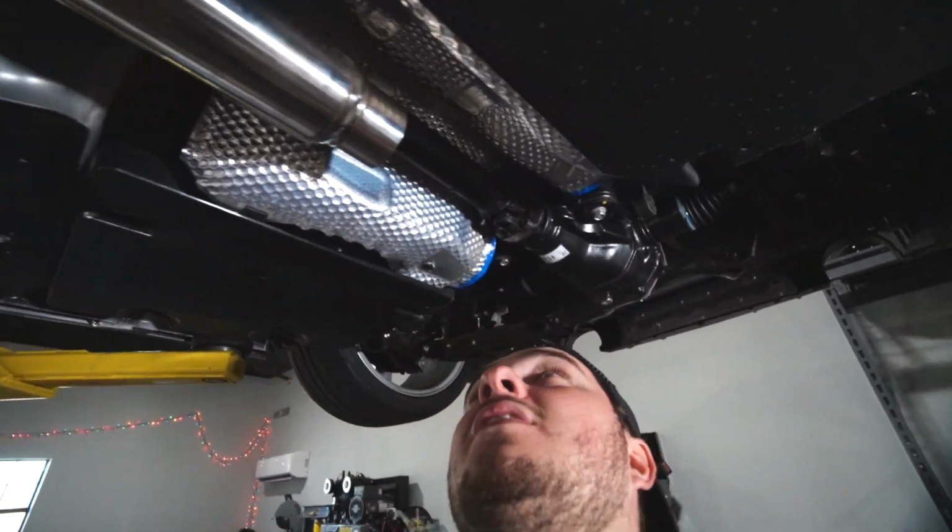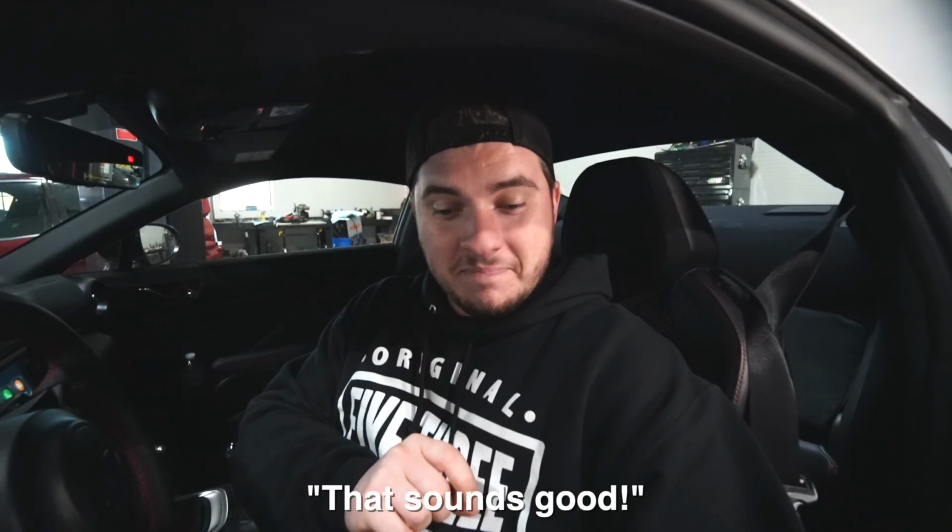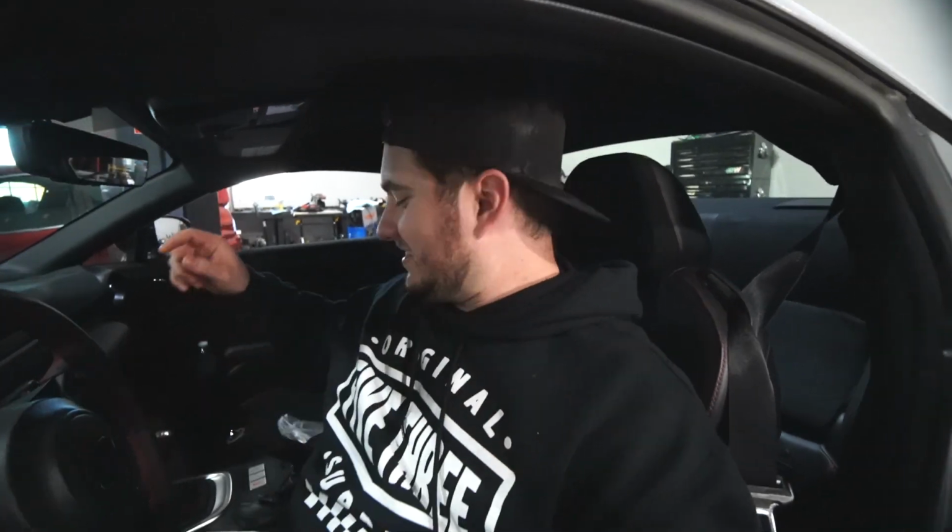Hey, you guys want to get silly real quick and hear what this thing sounds like with a baby resonator and nothing else? I do. That's actually a pretty good resonator, but it needs a muffler. That actually doesn't sound horrible. It's very throaty. Okay, with a little muffler, that's gonna sound really good.